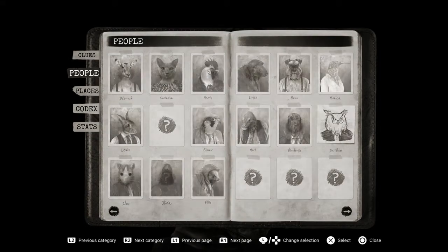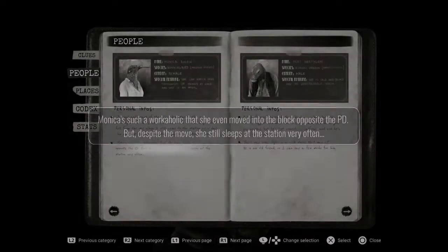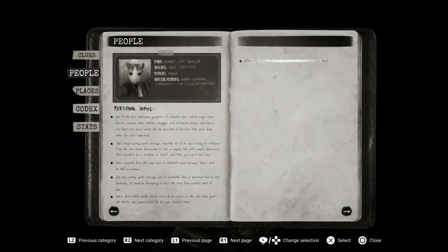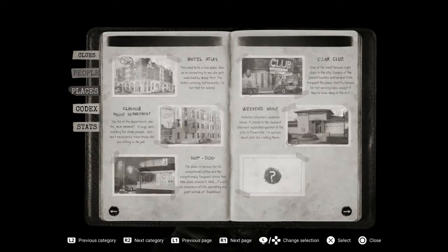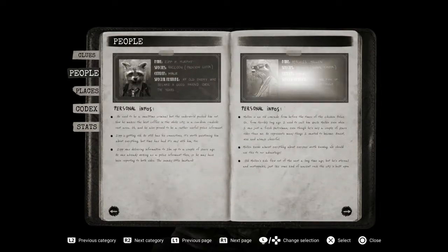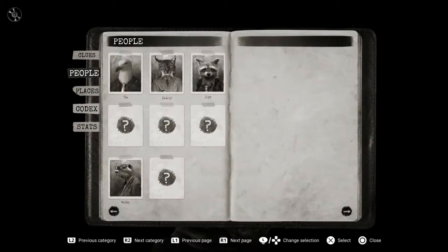Not even the all-knowing Mullen could tell us more about her. Okay. We also found out something new about Monica, didn't we? Still sleeps at the station. We found out something new about Wessler. After the show, Ibn left the club suspiciously fast. Right, okay. And let's see what we found out about Mullen as well. Old Mullen's kids flew out of the nest a long time ago, but he's eternal and unstoppable, just like some kind of ancient rock the city is built upon.